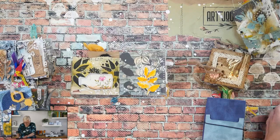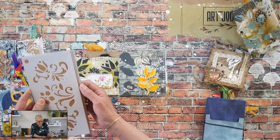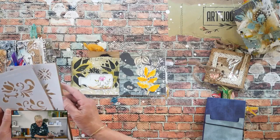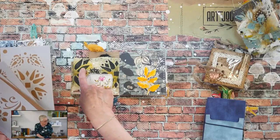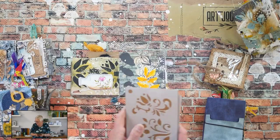And oh, I need time in my craft room. It is this one. 1, 2, 3, 4. Where's the fourth one? Here it is. See that one? You see how cool that is when you do the bold one, and it's bold, but it's so pretty. Love that.